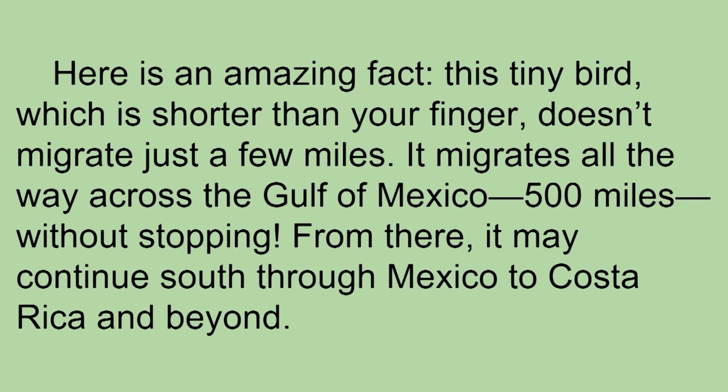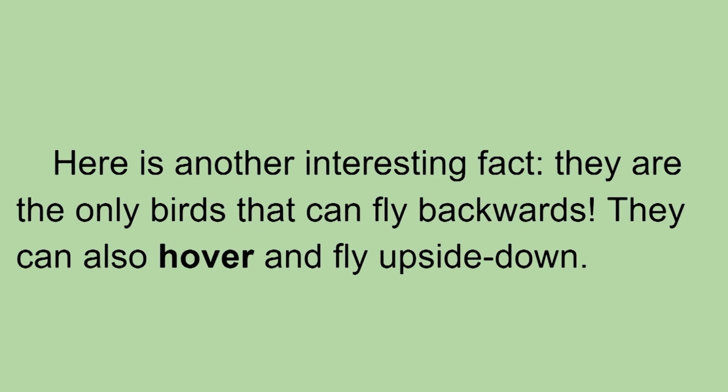Here is an amazing fact. This tiny bird, which is shorter than your finger, doesn't migrate just a few miles. It migrates all the way across the Gulf of Mexico. 500 miles without stopping. From there, it may continue south through Mexico to Costa Rica and beyond. Here's another interesting fact. They are the only birds that can fly backwards. They can also hover and fly upside down.